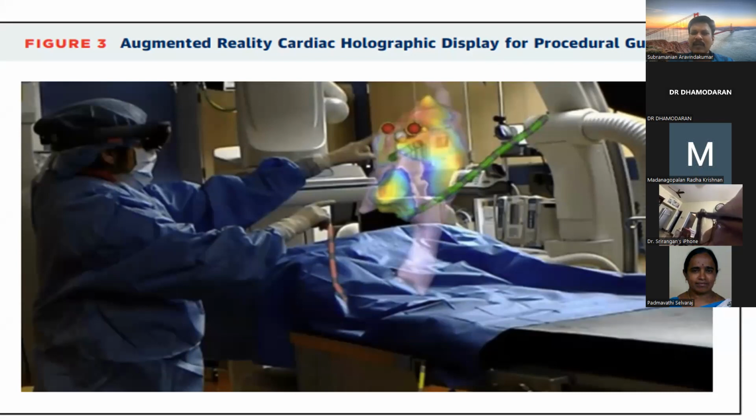Whenever we are doing a procedure, if there is a doubt, we can switch on the holographic display, like a Google Glass. We can switch on the hologram. It will give the normal anatomy. And if you are deviating from the pathway, we can always correct ourselves and do the angioplasty or other procedures. Holographic images are going to be there in future. In 2033, I believe, this will be there.